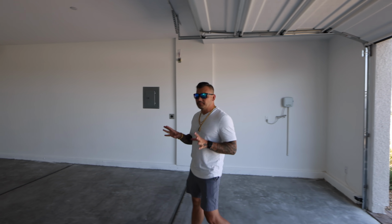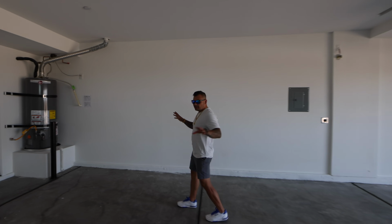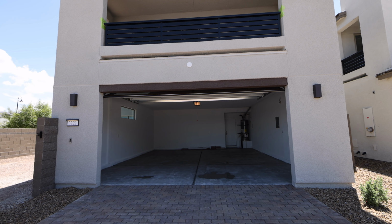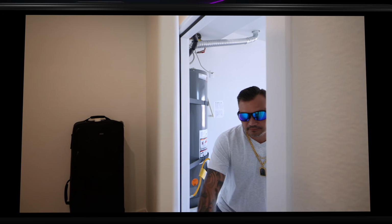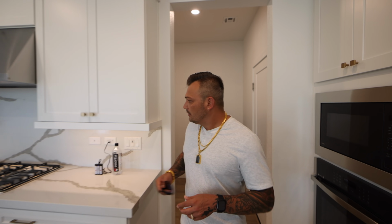There was a lot of blue tape that was done to this home. So as you can see, this is a pretty large two-car garage. Normally a two-car garage is about 400 square feet. You can literally fit 4 cars in here if you wanted to. It's very deep.